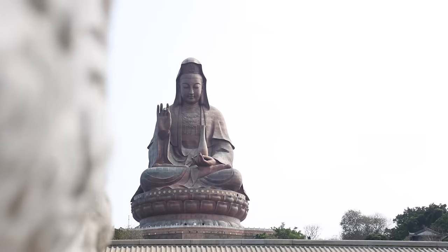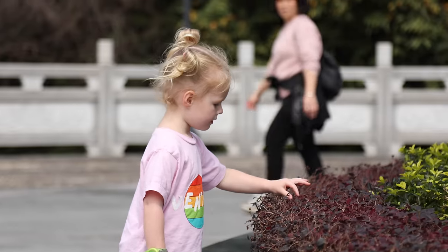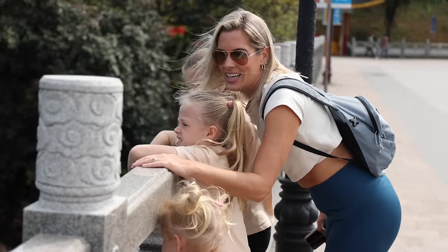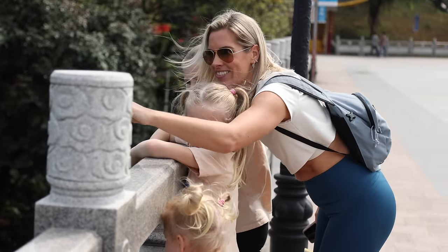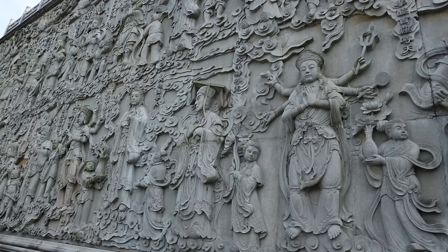Incredible. She's sitting down and looking down across the mountain. I cannot wait to get there and see the view that she's looking down upon. Just check out this wall. It's got so many sculptures on it. It's amazing. Now let's go see Kuan Yin.